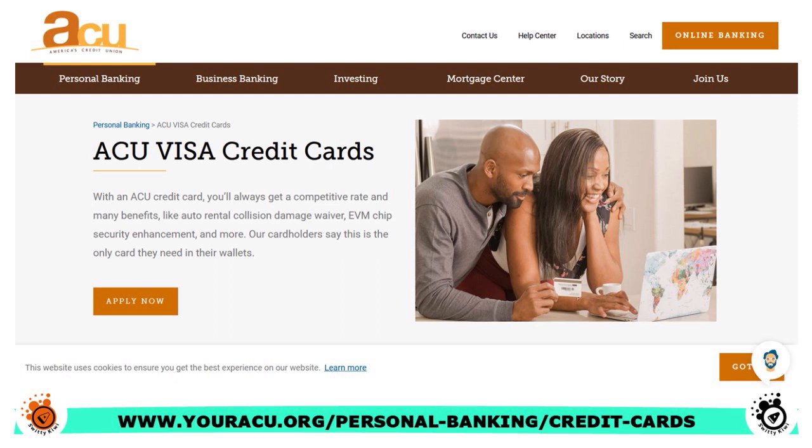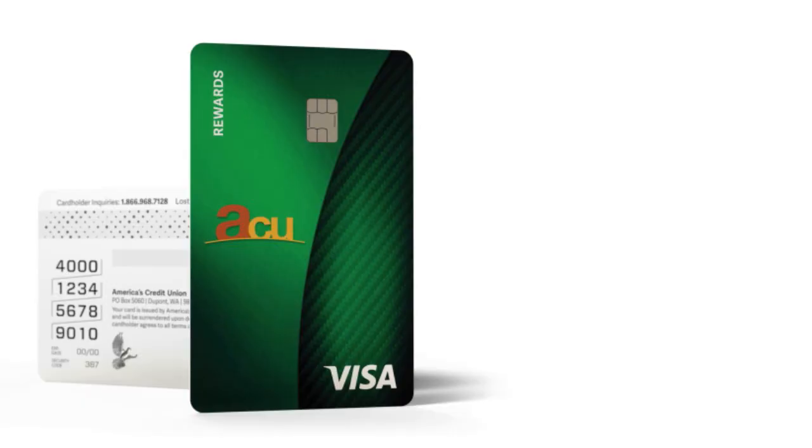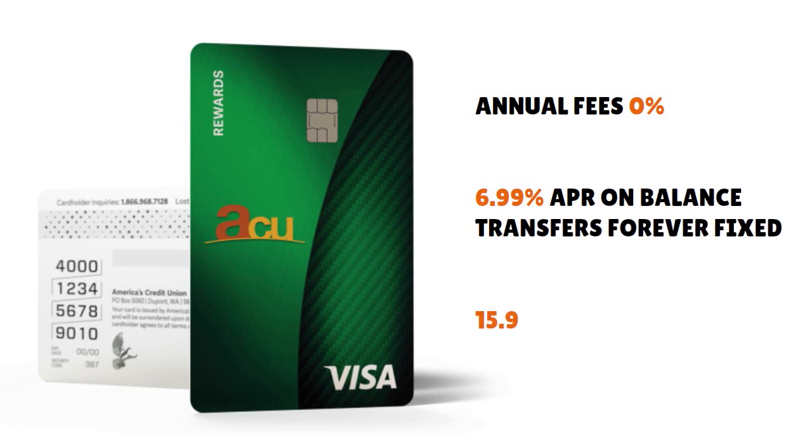So they have 3 high limit credit cards. They have the ACU Green Rewards card. This is really great if you have less than perfect credit. You can actually get cash back and plenty of benefits from this card. And we love the fact that the cashback rewards is at 1.5%. Fantastic. The card has no annual fee, and you have a 6.99% APR on balance transfers. And this is really good, and 15.99% APR on new purchases. That's the first credit card.